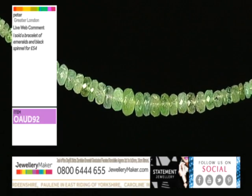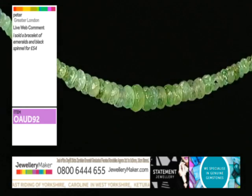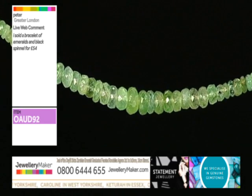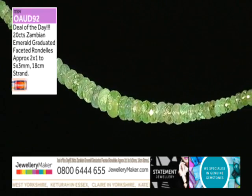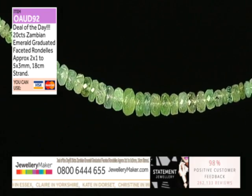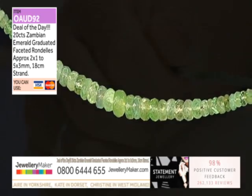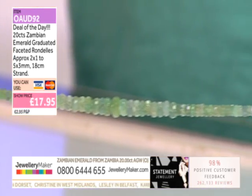Peter in Greater London says, I sold a bracelet of emeralds and black spinel for £54. There you go. They can command high price tags. We are looking at incredible colour, phenomenal clarity, and that price tag.